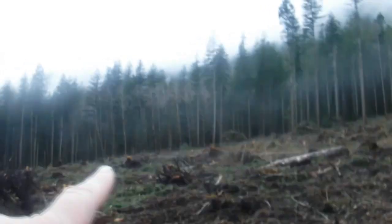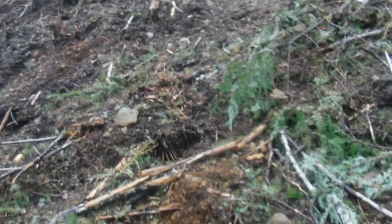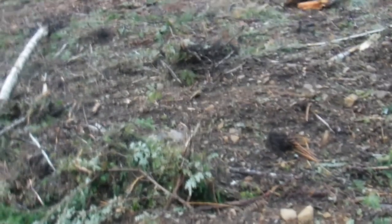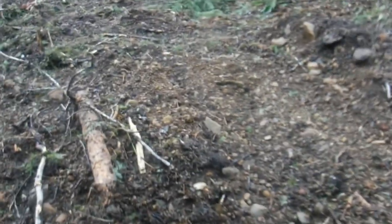But as you can see, normally in the Olympics, it's like that over there. And down in there, just brush. You don't ever get to see all the rock very much, ever. But here, I got acres of it that I can look at, and I kind of get a good idea what's up in there. And yeah, not a whole variation at all.